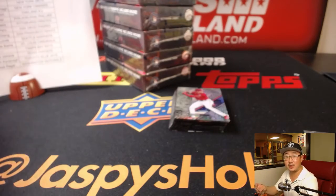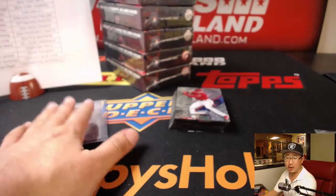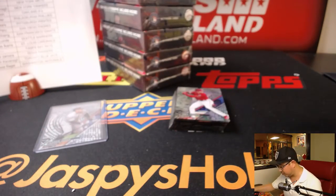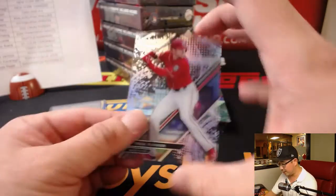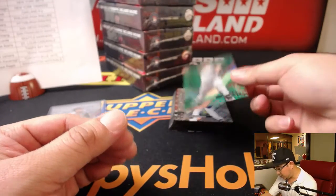All of these rookie cards, especially now that he's Rookie of the Year, definitely have value, especially if they're, this is a pretty common print right there, but the shorter printed ones will certainly go for a lot on a secondary market. Trey Turner. And here are the parallels.